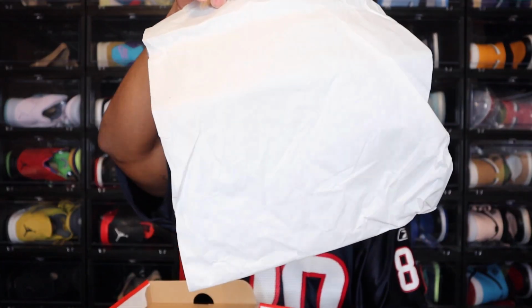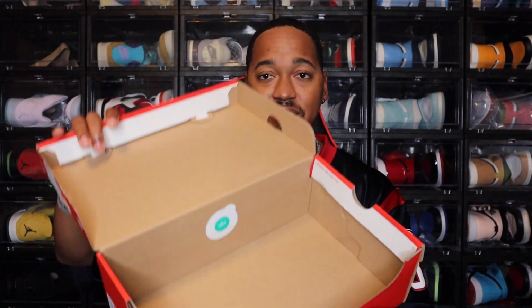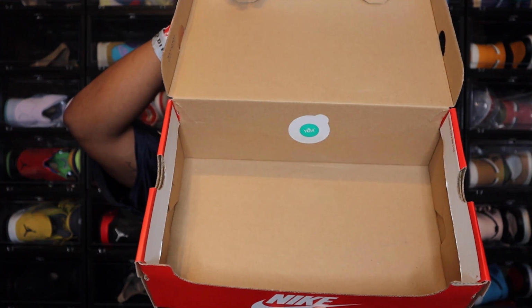Retail price on these was $120. And they ended up coming out, I think, last week, on Flex and sneakers and all that. I think they were actually on sneakers the same day that the Midnight Navy 4s released. So I was able to get a pair from Foot Locker when they dropped there. So actually, we'll go to the inside of the box real quick before I forget. So just regular white paper on the inside. And then these do have the green sticker on the inside of the box as well.